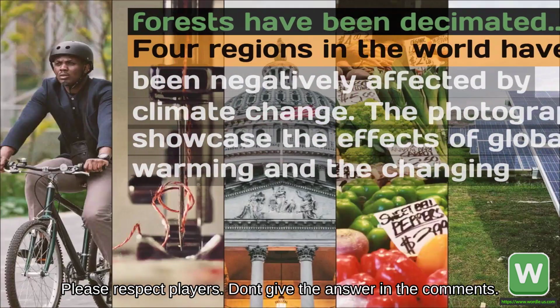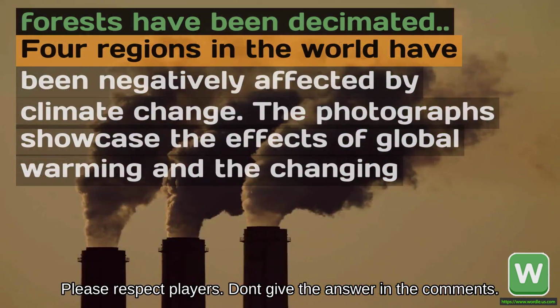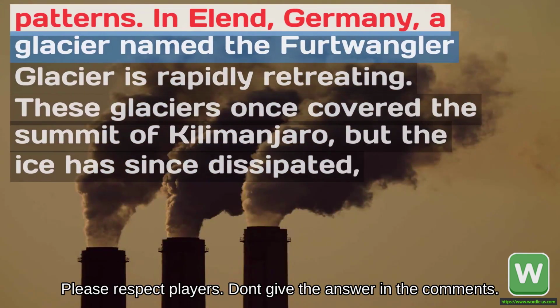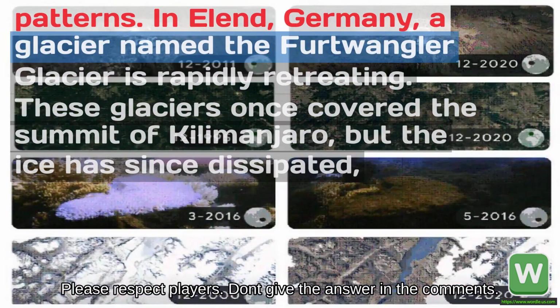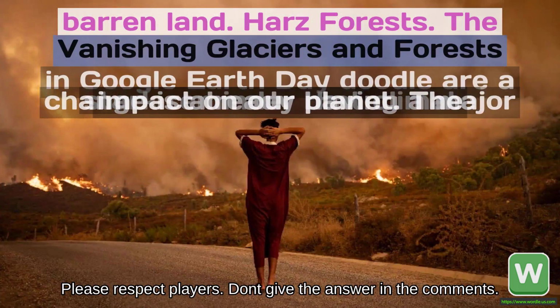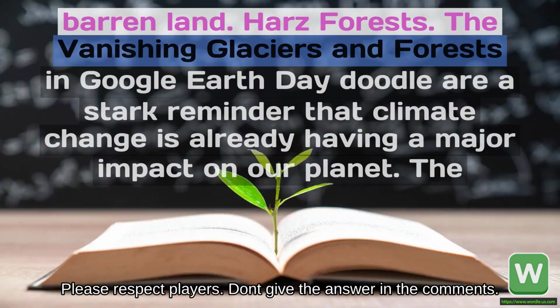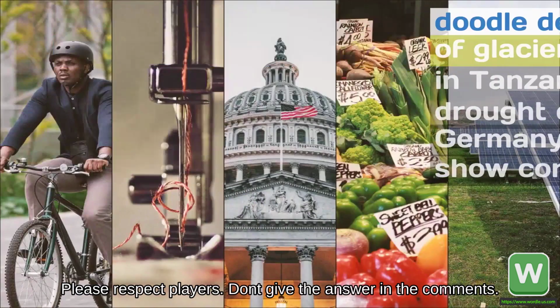4 regions in the world have been negatively affected by climate change. The photographs showcase the effects of global warming and the changing land use patterns. On Mount Kilimanjaro, a glacier named the Furtwängler Glacier is rapidly retreating. These glaciers once covered the summit of Kilimanjaro, but the ice has since dissipated, leaving barren land. Harz forests. The vanishing glaciers and forests in Google Earth Day Doodle are a stark reminder that climate change is already having a major impact on our planet.